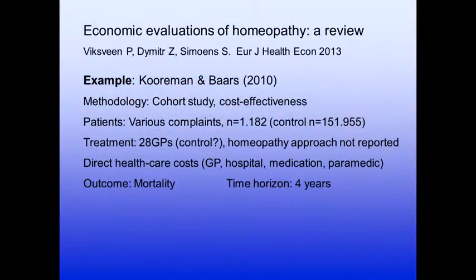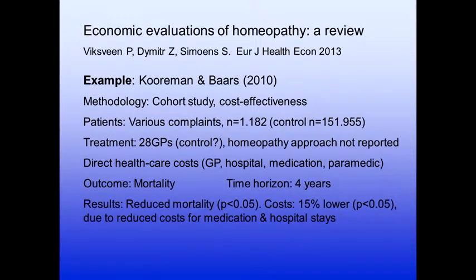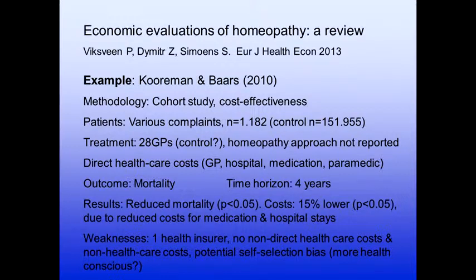They reported direct healthcare costs, including GP costs, hospital costs, medication, and paramedic costs, and the outcome was mortality, and the time period was 4 years. The results showed reduced mortality and 15% lower costs, which was due to reduced costs for medication and hospital stays. So sounds promising. Weaknesses are that this is data from one health insurance only. No non-direct healthcare costs or non-healthcare costs were reported, and there is potential for self-selection bias.